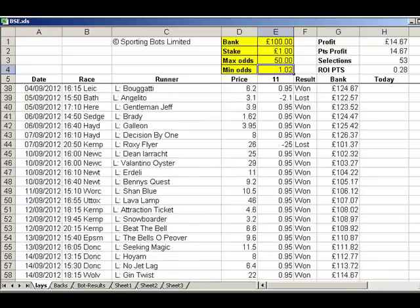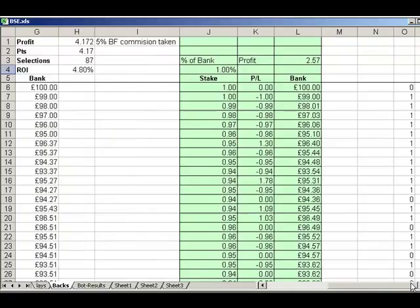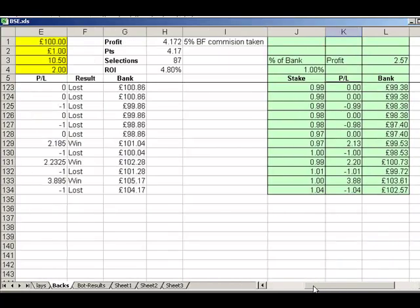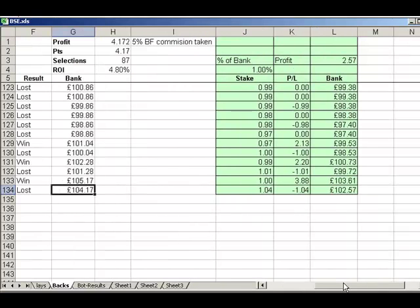Again, there. Actually, I'm going to go back to the backs very quickly because I just want to show you. We've also done percent of bank, or stake as a percent of bank, and it's actually not as profitable at the moment as a fixed stake. So that represents 1% of your bank all the way down. If you were to take 2%, then it's even worse.